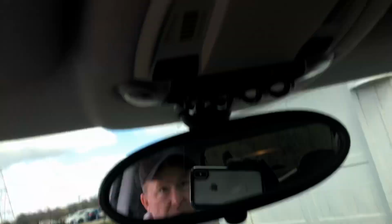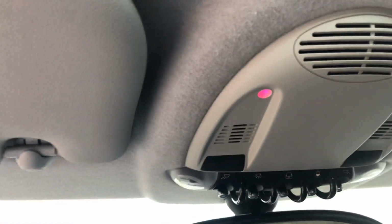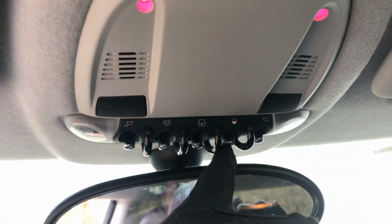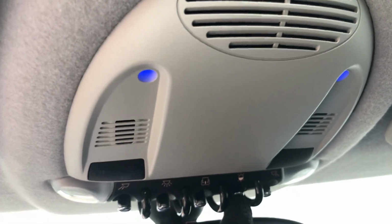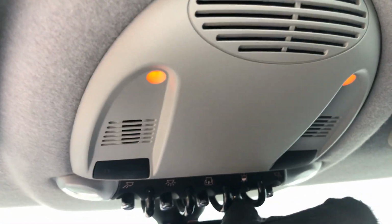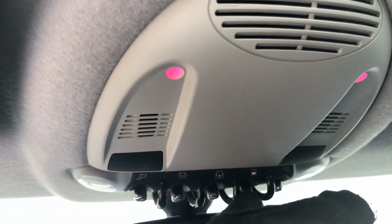So on that note, also interior color changing lights. Not very easy to see right now, but these can be changed. I think it's this button. Yeah, right there you can change the color from blue to pink to orange to red. I think it goes to a couple different colors, but anyway, that's factory.